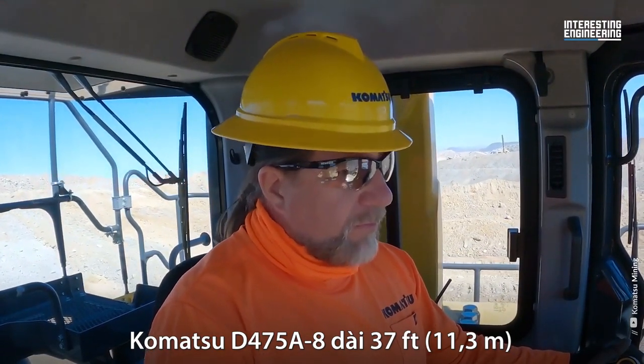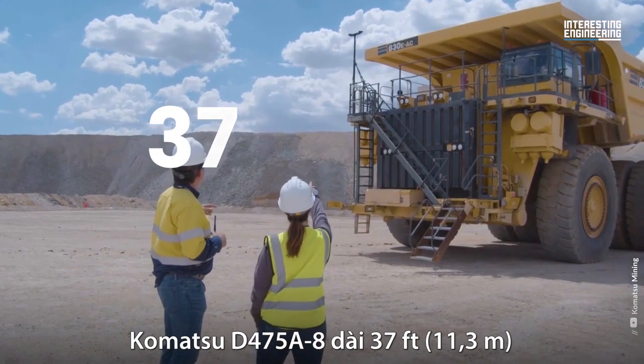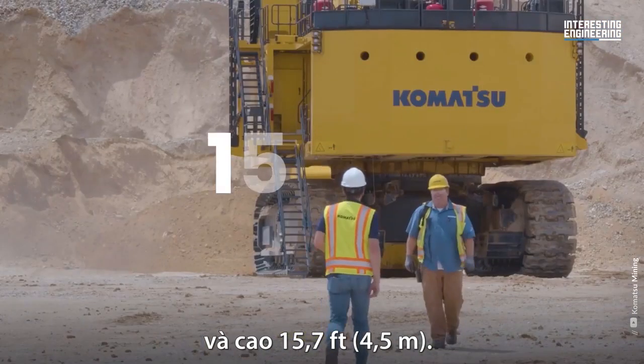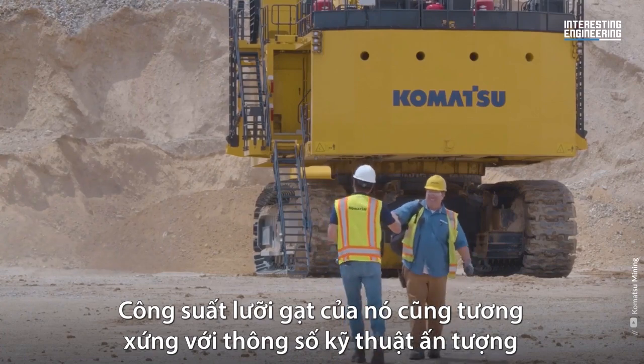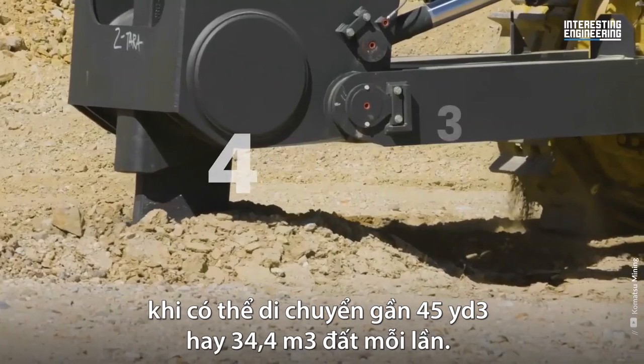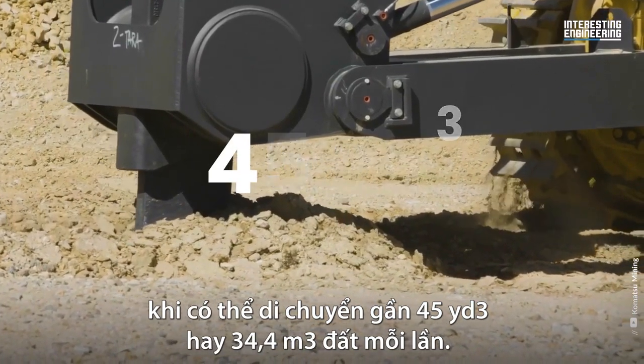Komatsu D475A-8 is a big boy with a 37-foot length, 17-foot width, and 15.7-foot height. Its blade capacity matches this machine's specs, as it can move almost 45 cubic yards per load.